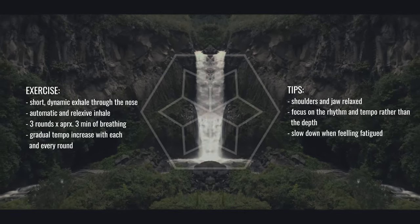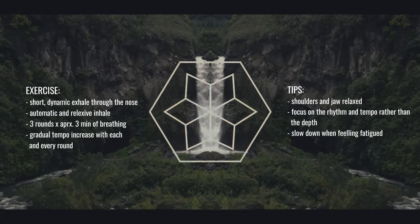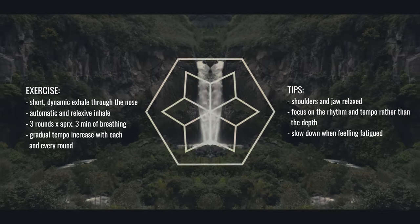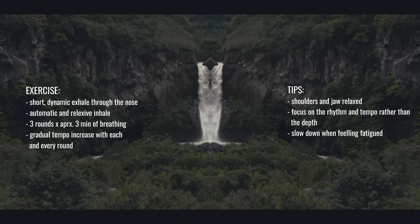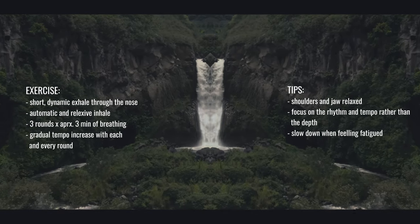The technique focuses on forcing the exhale through the nose, initiating it by the contraction of your diaphragm. After the intense exhale, the inhale is passive and reflexive. We will perform 3 rounds of approximately 3 minutes of continuous breathing with a short relaxation break between rounds. The tempo of the breathing will slightly increase with each round.